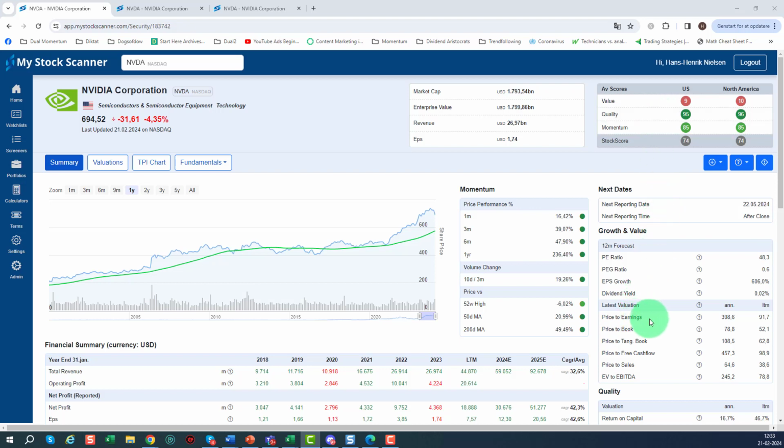Looking at the PE ratio, it's quite high. For the past 12 months, the PE is 91.7, which usually indicates that a stock is relatively expensive. However, with high expected growth next year, the PEG ratio is just 0.6, suggesting that we're not paying too much for the expected future growth.